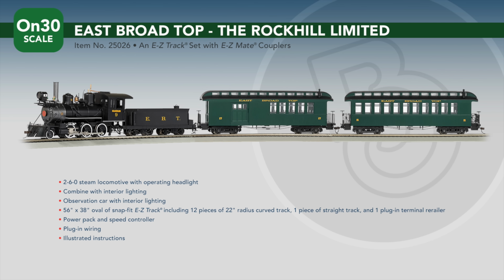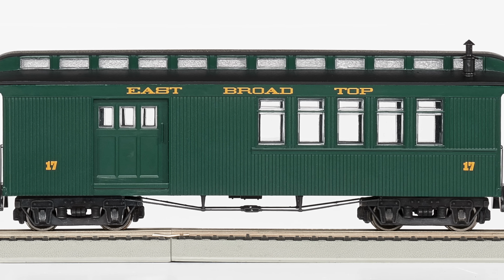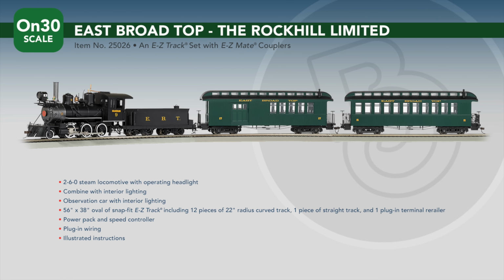In ON30, we're delighted to welcome a new East Broadtop passenger set with the Rock Hill Limited. Arriving with a 260 based on a prototype for the railroad's common carrier years, the set features passenger cars painted to match the cars currently in operation on the railroad and arrives with an oval of snap-fit Easy Track, a power pack, and a speed controller.